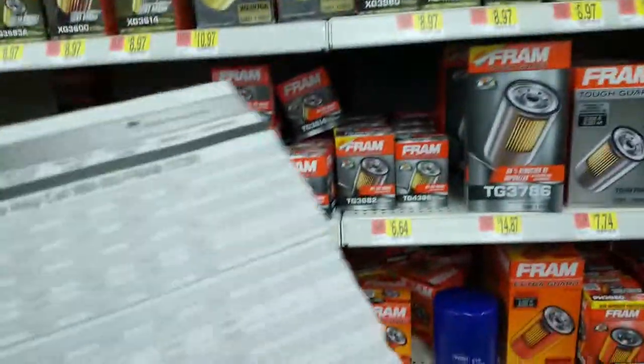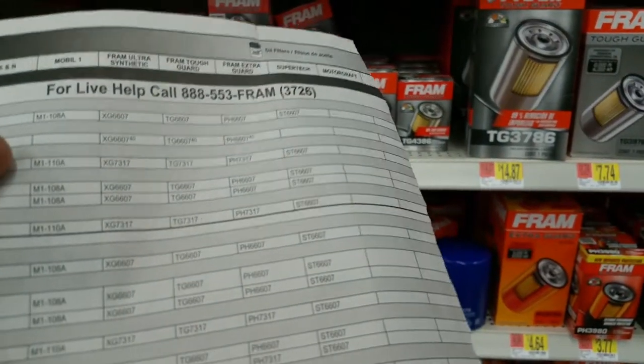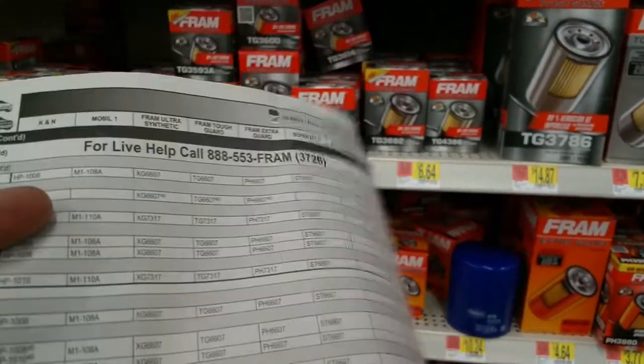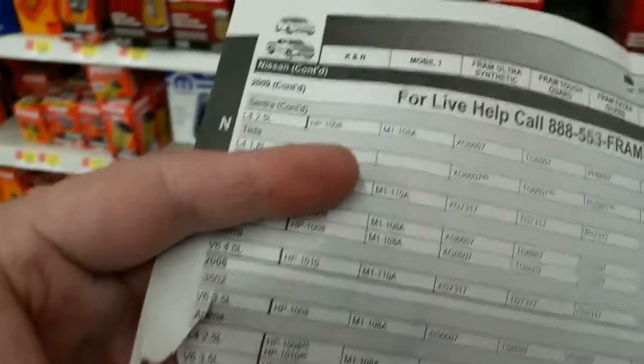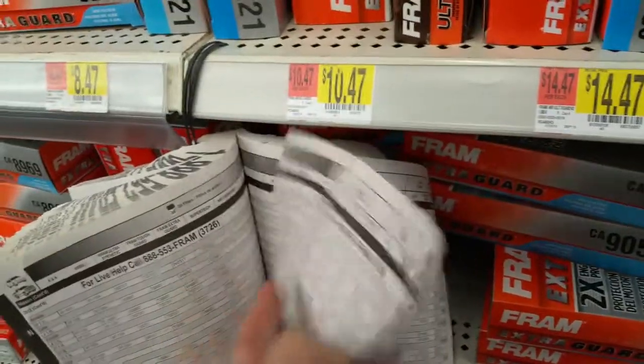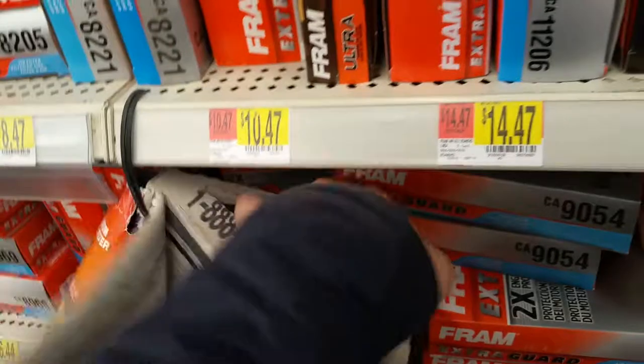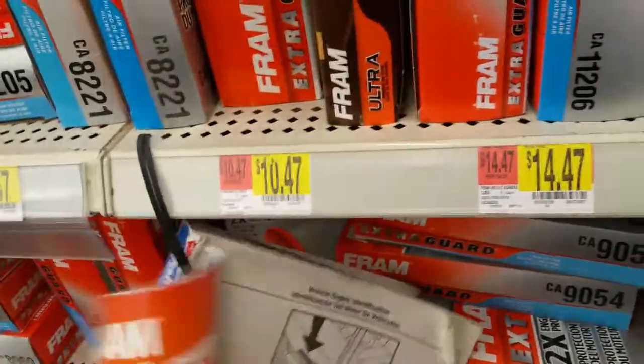But I guess this does make it a bit easier. I'm not gonna be as negative about my experience here as far as the oil filter is concerned. But I'm gonna put this back. And we're gonna do the oil change tomorrow. I'm gonna put that video up. I'm gonna do a different kind of oil change, but you guys gotta watch out for that.